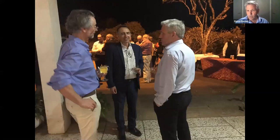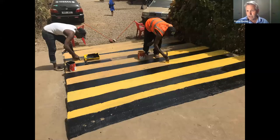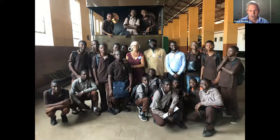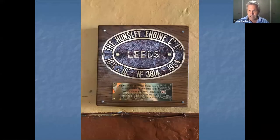What we do is widely appreciated, and the British High Commissioner, who's on the left there, Simon Mustard, hosted a wonderful cocktail party for us. And then we had the main event in the museum. So everything had to be spruced up. Everyone came from near and far, speeches galore, and the opportunity was taken to twin the Welshpool and Llanfair Railway with the museum. And on the left is Steve Clues, who represented the Welshpool and Llanfair, and they repatriated that plate which they had taken in 1975.